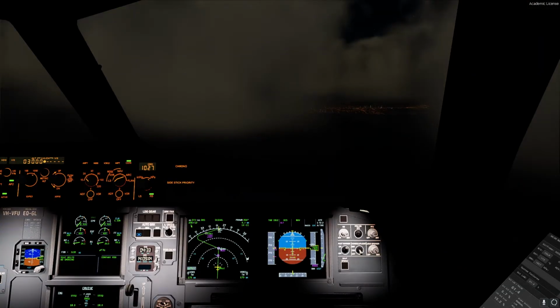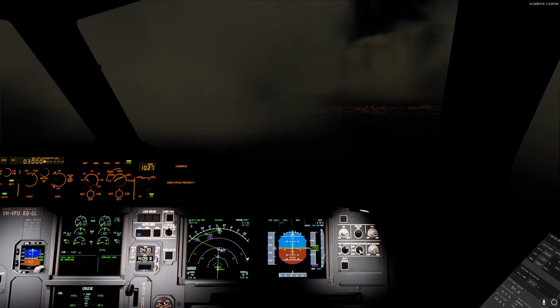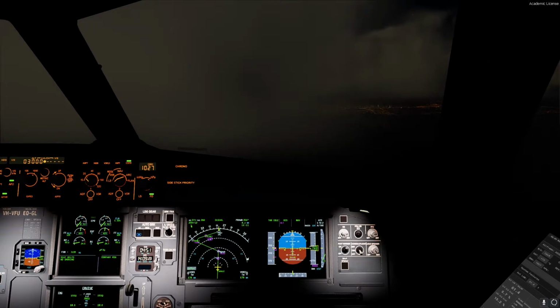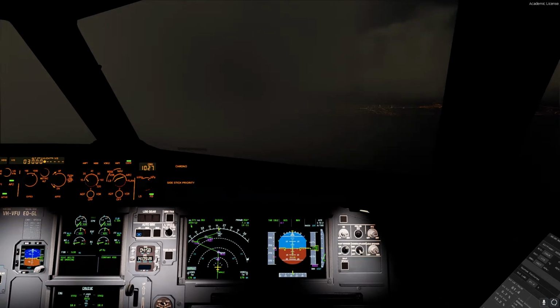Right, welcome back everyone, and we are now on our approach into Sydney. We're currently at 7,500. We're landing runway 34. Winds haven't changed since you've been away. They're 290 at 5 now. I mean, we could change runway now, but everything's programmed in for 34 left, so we'll keep it as we are.